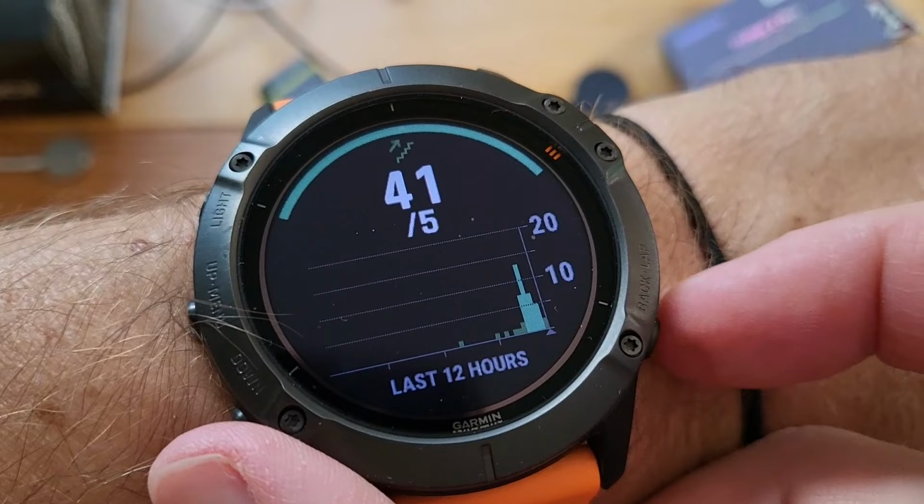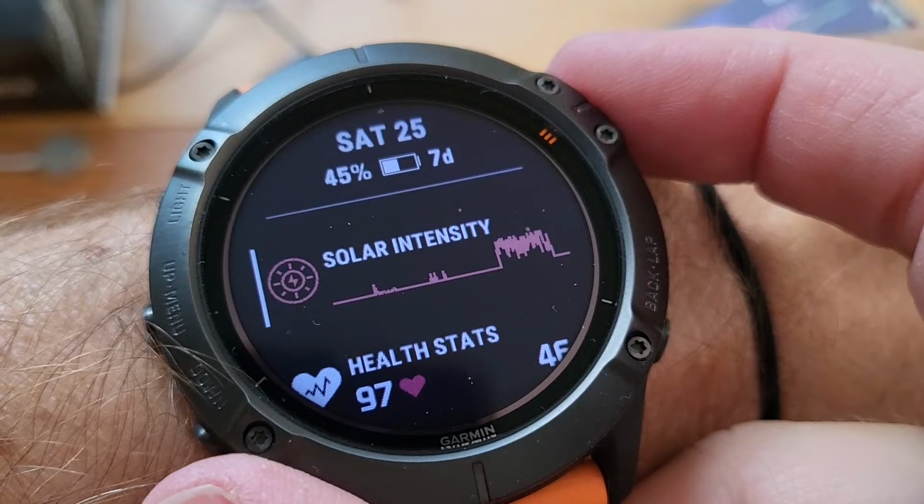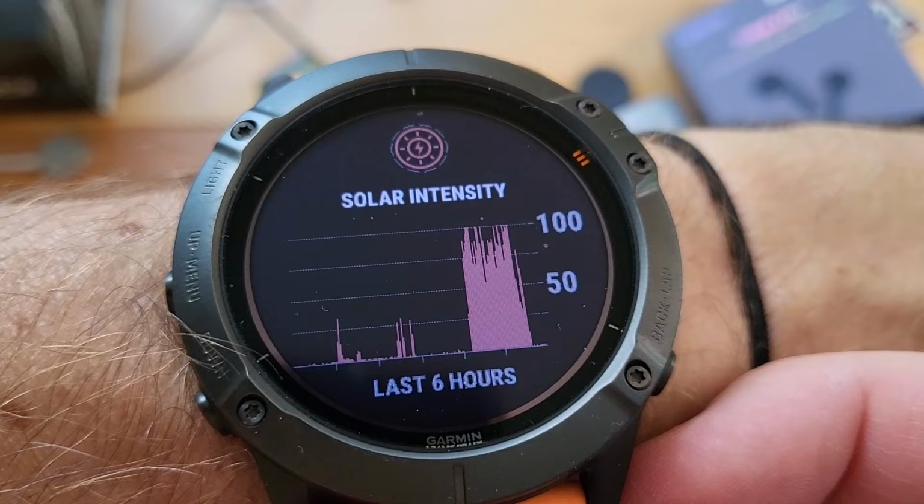I climbed, I think, 9 or so before the run. So over 30 flights of stairs. Good stats, good stats. And then battery life is just awesome. So I lost 7% battery in a whole day. And there's my solar intensity chart during the run.